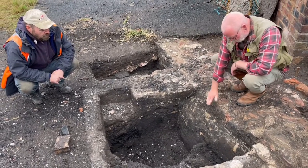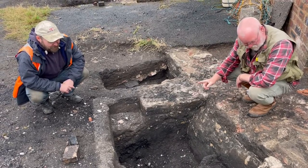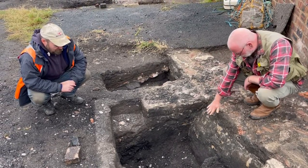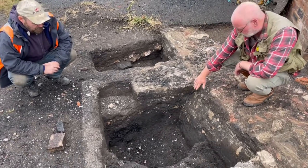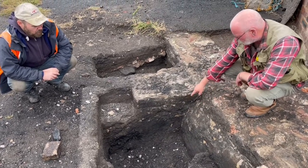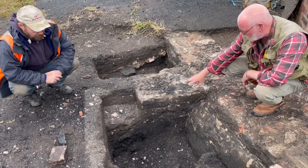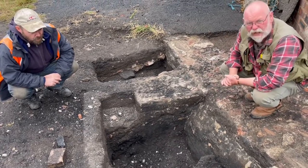It's got this batter on it, just batter. There. Batter. Yeah, I keep getting that wrong. It's got this batter on it there. We've got evidence underneath there, where Ant was working yesterday, of a timber beam, a decayed timber beam coming there. We've almost got the bottom of this buttress, this pier thing. We're going to take the rest of this out and see what happens today.